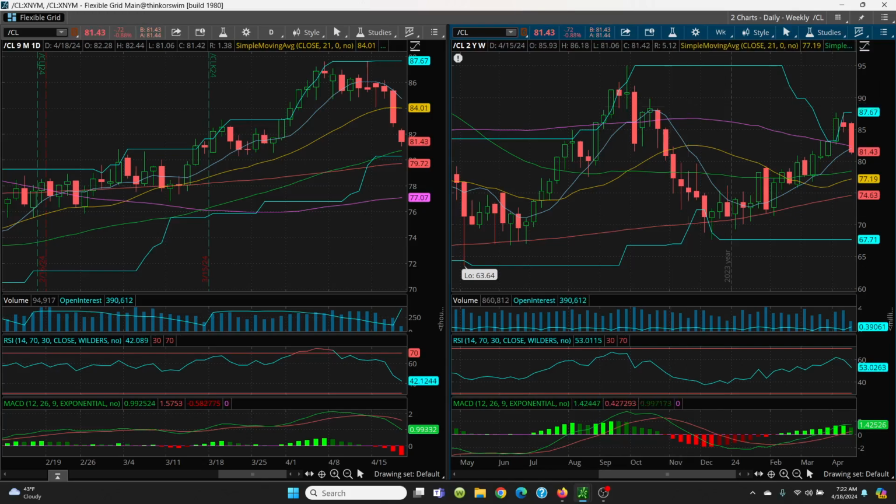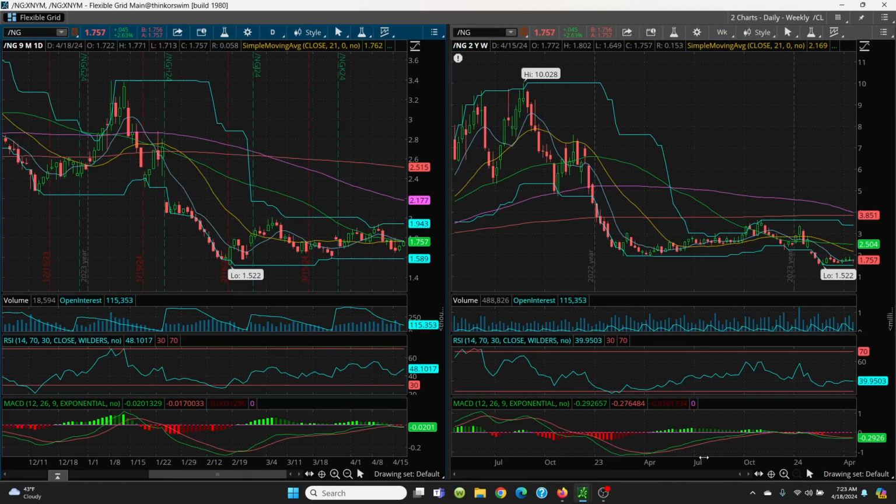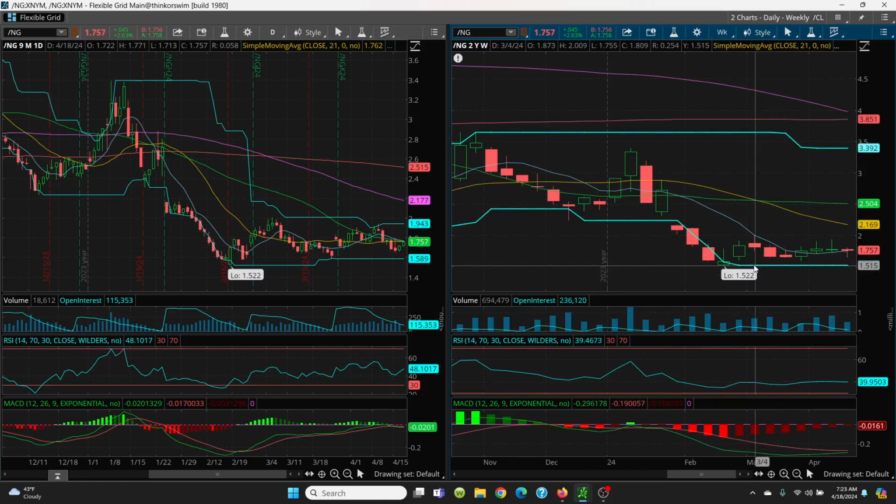Okay, let's take a look here at natural gas. Here we have your natural gas, your daily and your weekly chart. So what we're looking at here, not looking too bad. I pointed out this 8 SMA here. This is very, very key. Right now, natural gas real-time price is 1.756. So you're just above that. That's what you really need to hold by Friday.